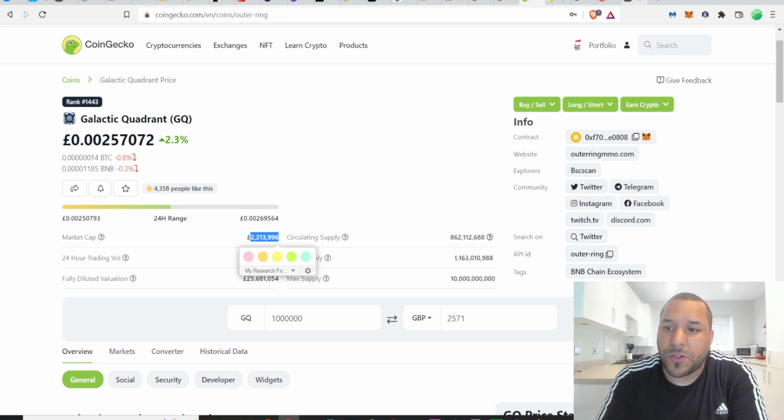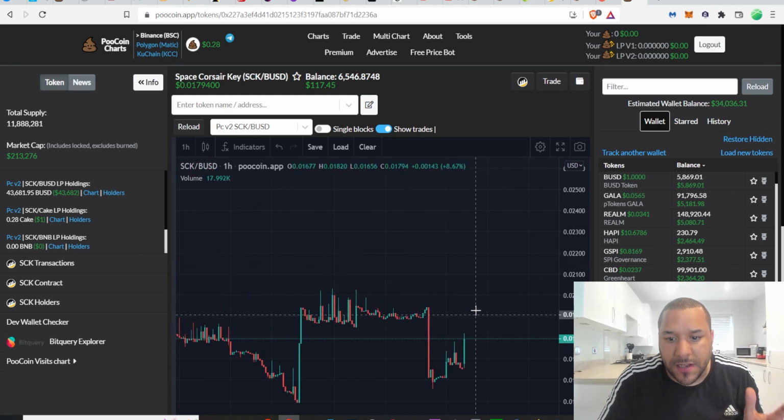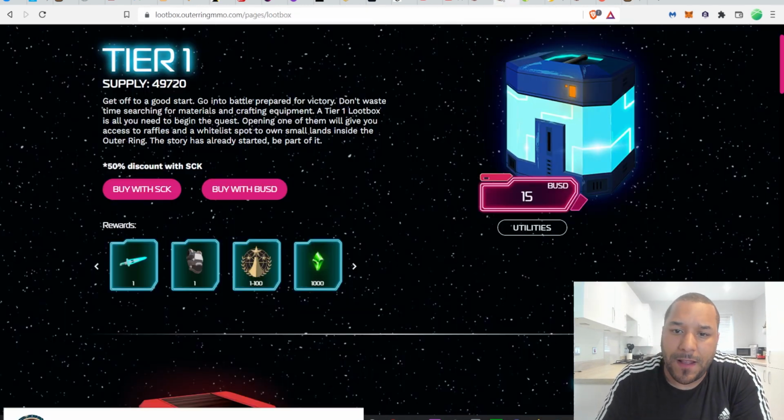That's all I'm saying. Also, maybe consider collecting some of these keys, because I think this is going to go up in value. I think people are going to rush to buy these so they can get themselves some loot boxes.